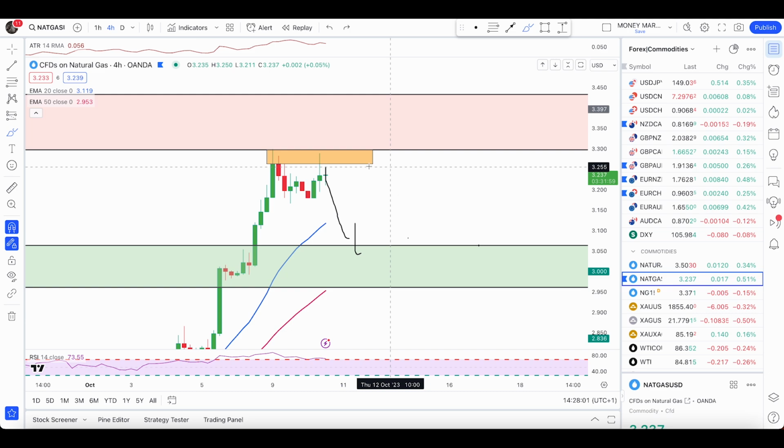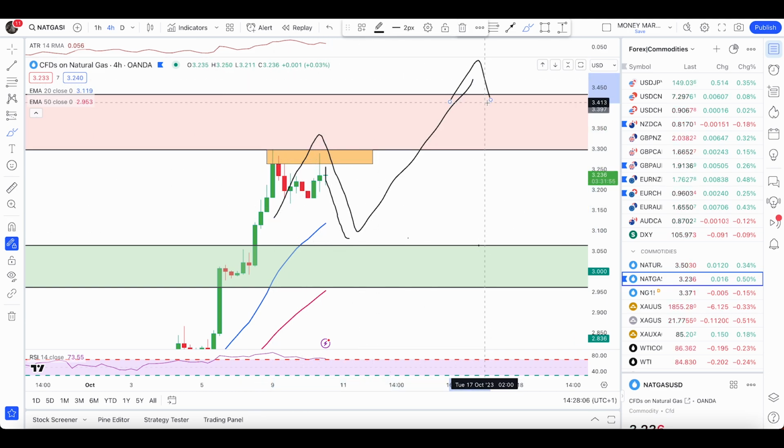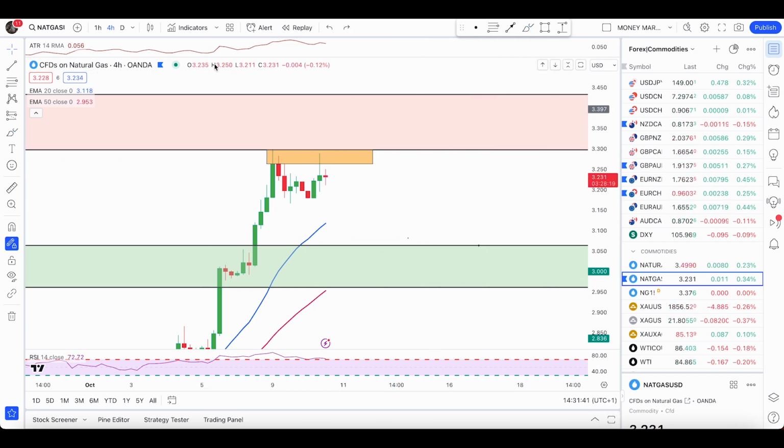So we are still in an uptrend. We can just expect a pullback in an uptrend before the price heads higher again. So keep an eye here. Once we have a condition, we are good to go for our entries.